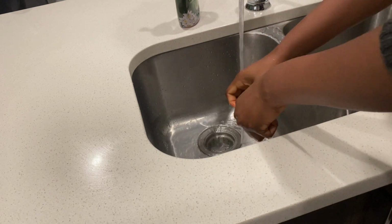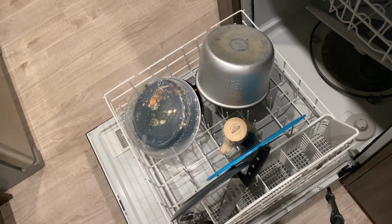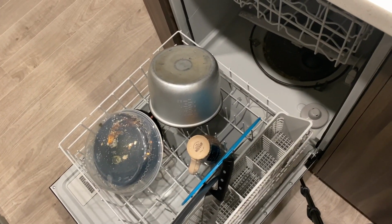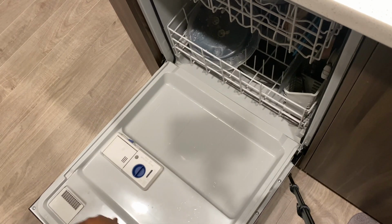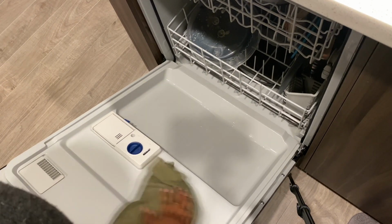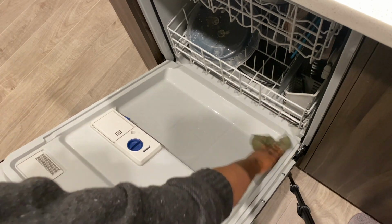If you're wondering where I'm putting the dishes I washed, basically I just put them in the dishwasher. We use the dishwasher in our home to store the plates. We never actually use that dishwasher for washing. We only use it to store dishes, and we clean it as needed after every storage. So yeah.